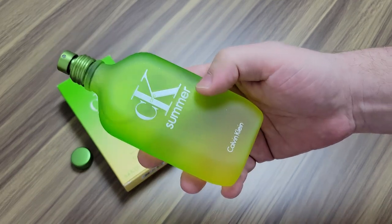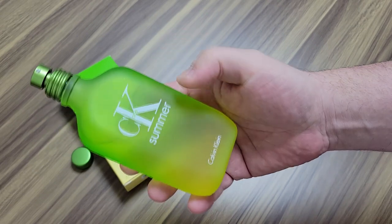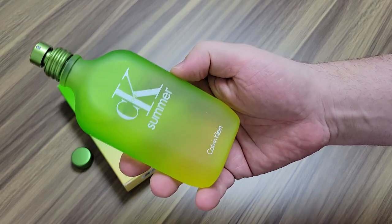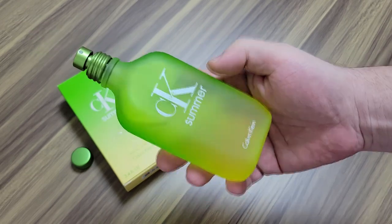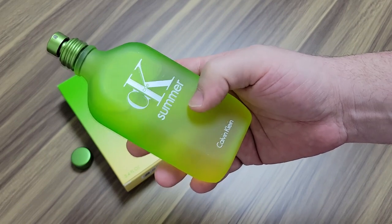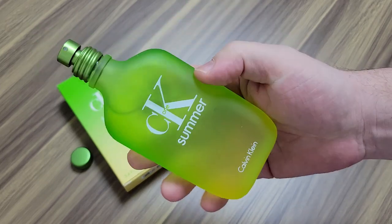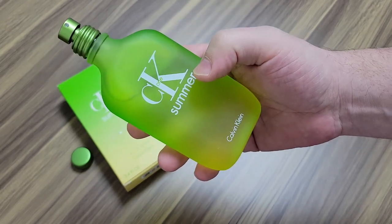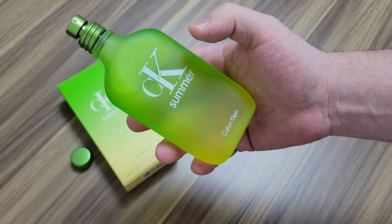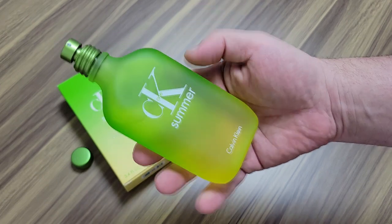So this debuted in 2004. This was the first CK1 summer flanker. And every year there is a different CK1 summer fragrance. So every year it's something different. So each edition isn't around the next year. Now there are so many of them these days that it's easy to go back and buy. Like right now, it's easy for you to get like a 2019, 2020, 2021. You should be able to get all of those on eBay for like 18 to 20, $22, something around there.